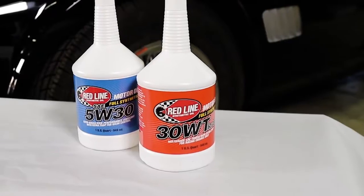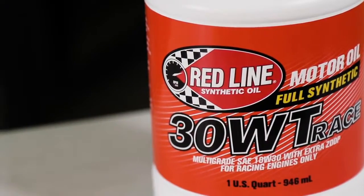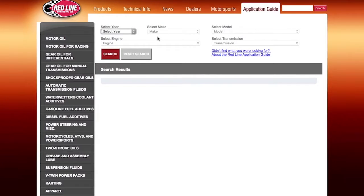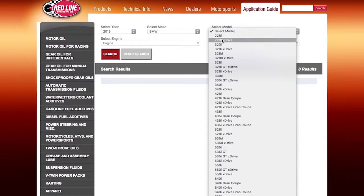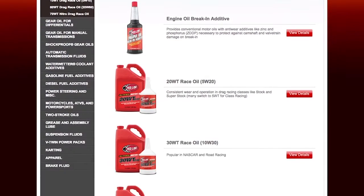So let's collect a little bit of what we've learned today. The street oils and the race oils, they're made from similar raw materials, but really just at different levels. And they're very particular about when you should run them. Check out redlineoil.com and use that year, make, model application guide to figure out exactly which ones fit in your road car, and look at the website over on the racing side and figure out which oils might be something for you in case you take your stuff exclusively to the track.